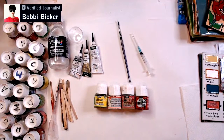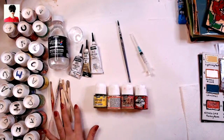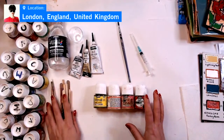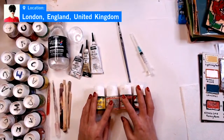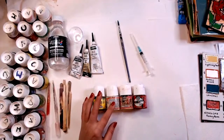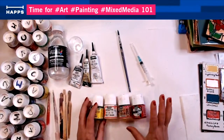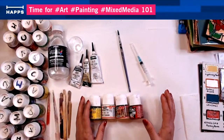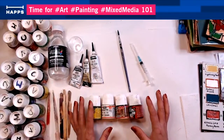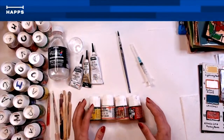So pretty much that is that in terms of what you need, what you might need. So paints, you can get a few to experiment with. They are great. They are beautiful. I just love mixed media. Easy to use. You do not need to be an artist to use mixed media whatsoever. And you can just create beautiful little paintings.